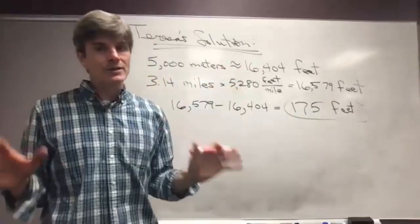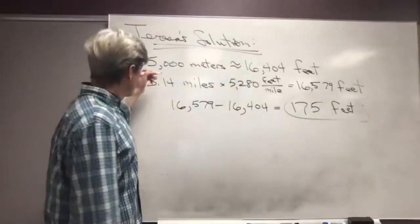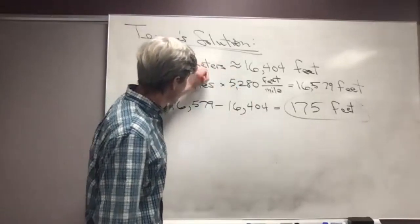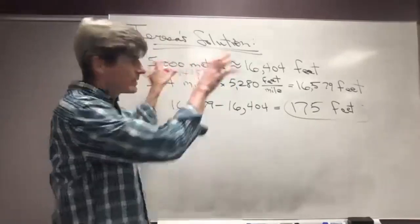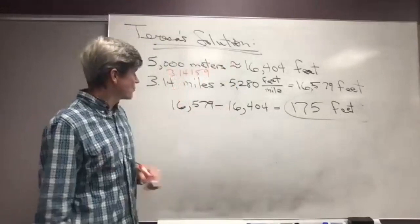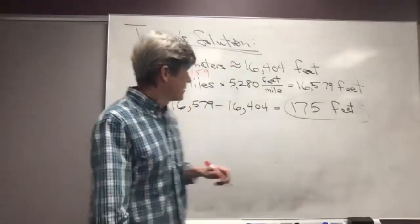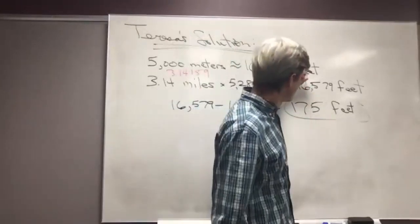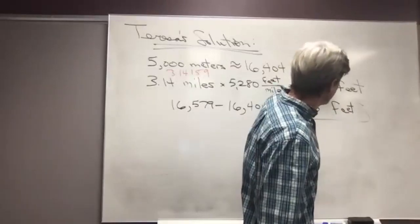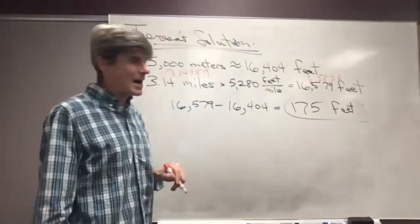But we can get more accurate still, because pi doesn't stop at 3.14. Pi is better approximated as 3.14159. And we're going to stop there, even though we know we could go on further and further and get better and better approximations. But if we use 3.14159 miles, then we're going to end up getting 16,587.6 feet in a pi k.